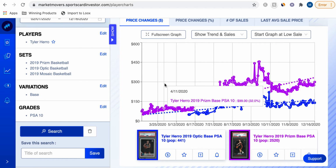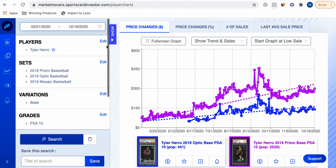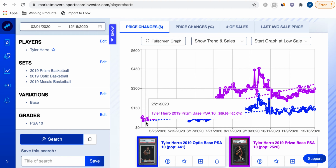All right. And now last guy I got for you is Tyler Herro. I pulled up his rookies, of course. Prism Optic Mosaic Base PSA 10. Now, this one is going all the way back to February. I pulled this one all the way back, so I just want to show you how crazy this got.